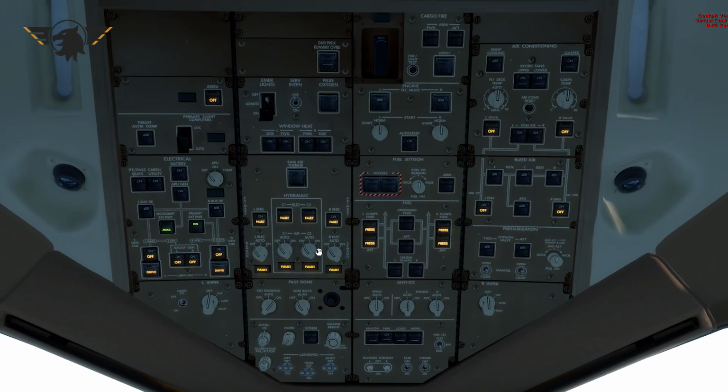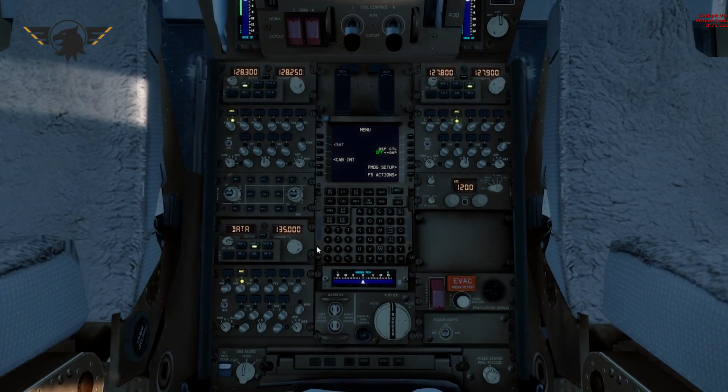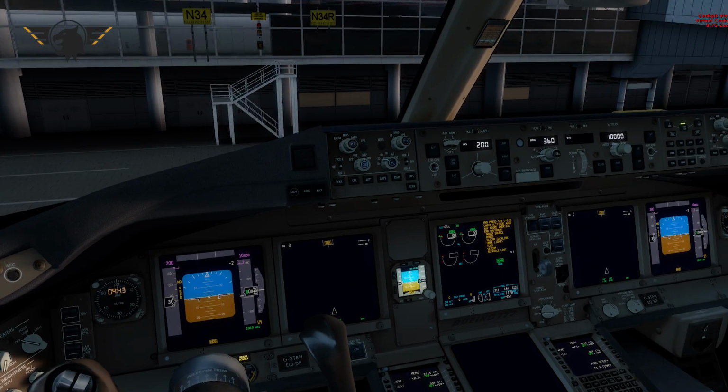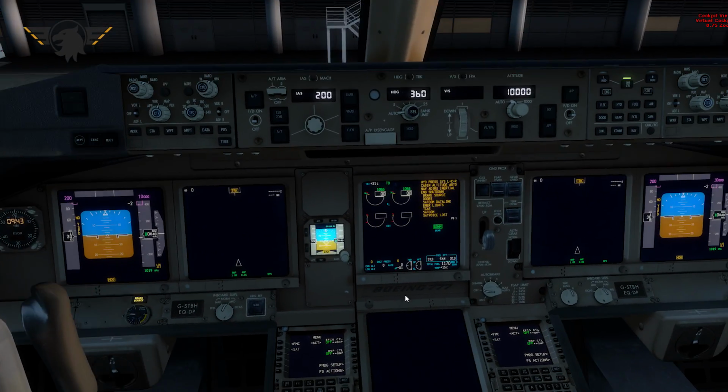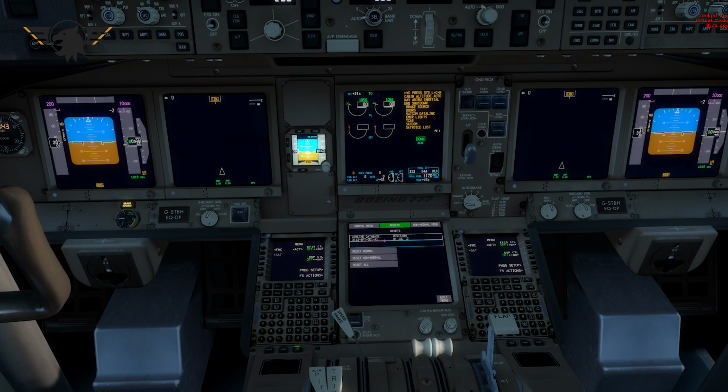So I have my EasyDock preset set up. I'm sorry if it flashes, it's just the way HDR likes to deal with things. So the first thing we need to do, really, I would imagine, is to just make sure everything is reset. So I'll open the checklist and I will make sure that the resets are all done. This is a brand new aircraft for me because I've only just reinstalled the 777, so it's all good.